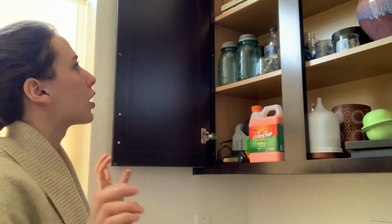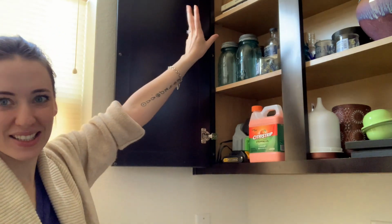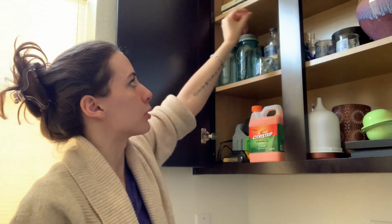All right, and then going up to this top shelf, you can't see, and that's okay. I have a couple of astronomy books that are vintage, and I really like vintage astronomy books because astronomy, science in general, but specifically astronomy, changes so frequently that some of these books that are even just from 10, 15 years ago have a lot of outdated information in them, which I find interesting.